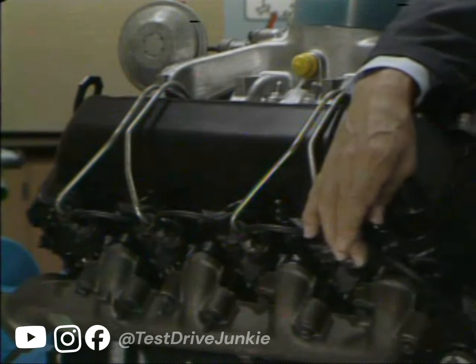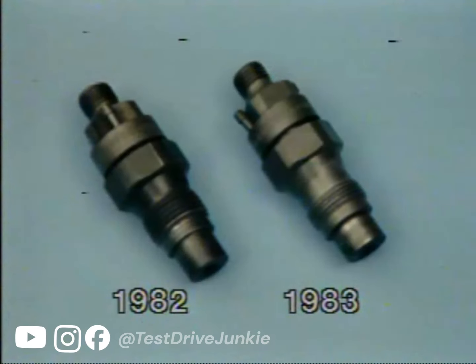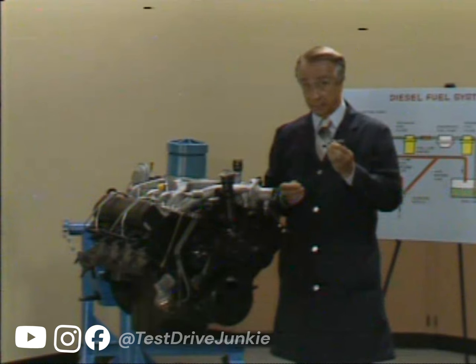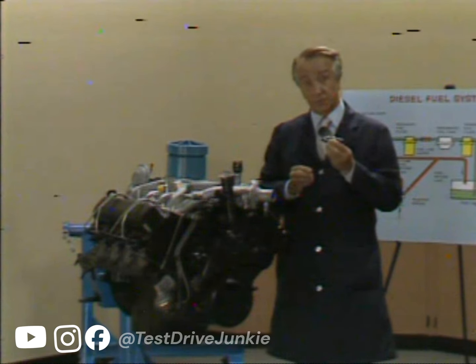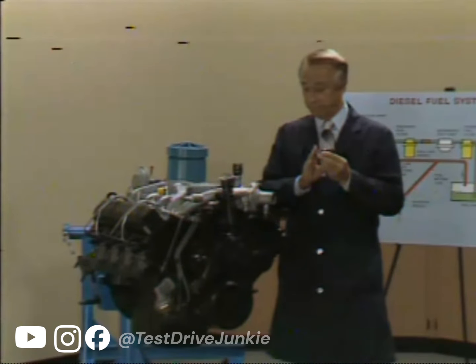Excess fuel from the nozzles is returned through these lines that run from nozzle to nozzle and back to the fuel tank. The 6.2 uses Bosch nozzles. The thread is different on the 1982 version as opposed to the '83, so they are not interchangeable. If you should have to replace a nozzle on a 6.2, make certain you have the correct nozzle for the engine you're working on. A still different version of this nozzle, a shorter one, is for G-vans only.